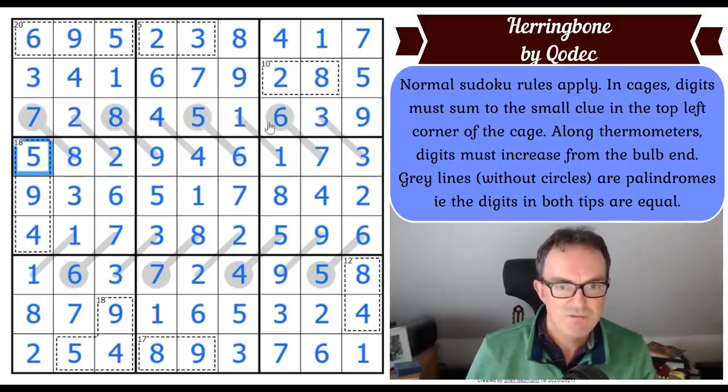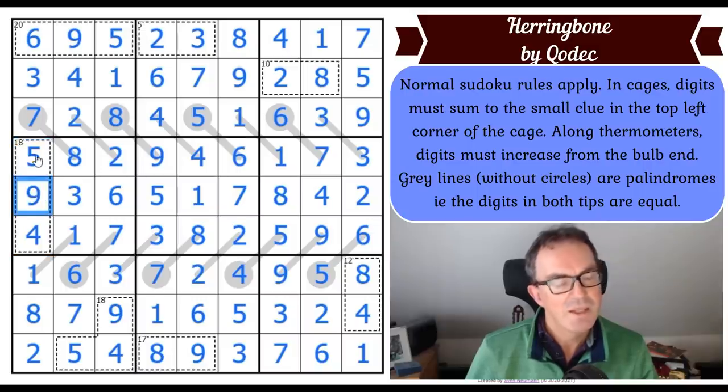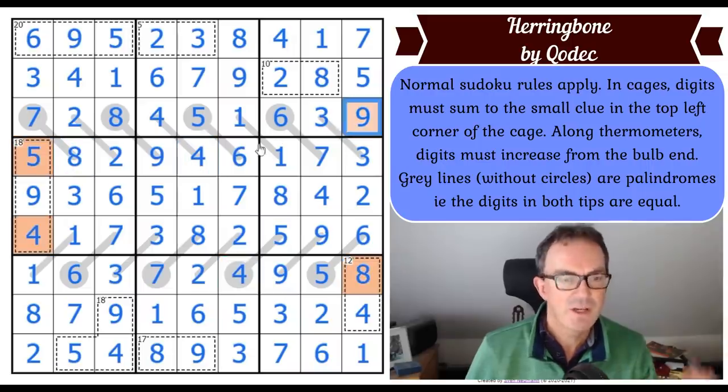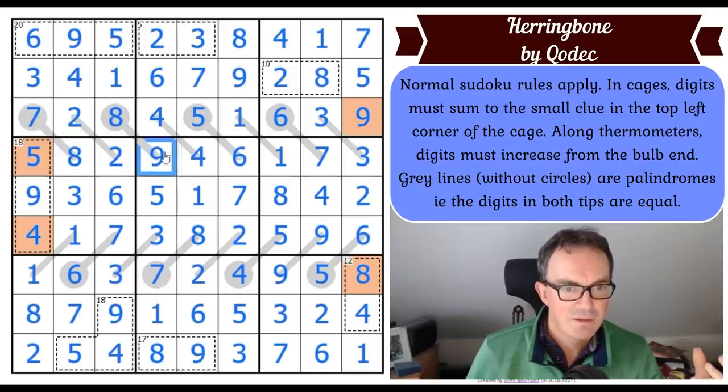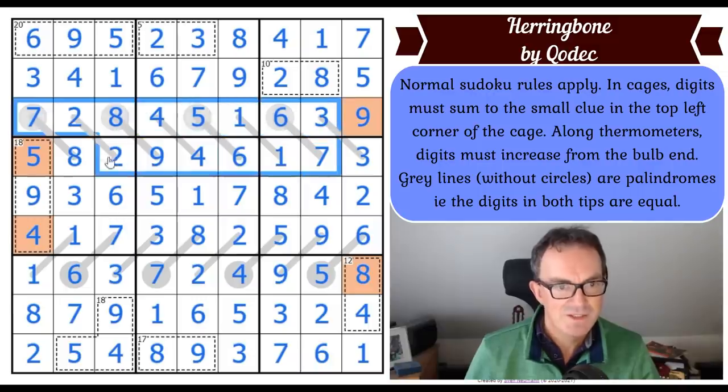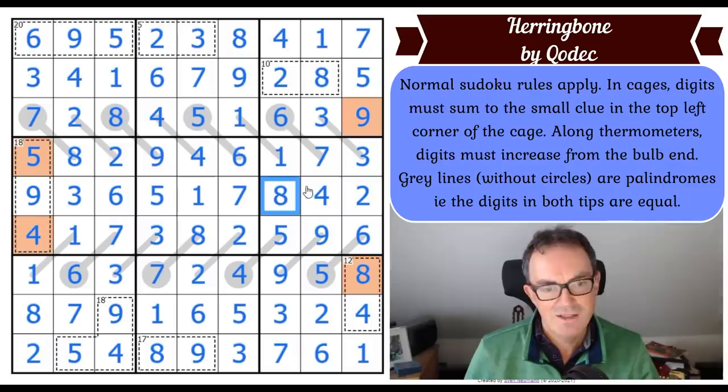Now I understand there's a relationship between these cells and this 18 cage. Locking the 9 in here is beautiful, and that gets you thinking about these cells, and these cells were the whole key to it. You have to understand that they're doing something to the thermos, and they're forcing a certain pattern into the palindromes and thermos combined, and it's just wonderful.